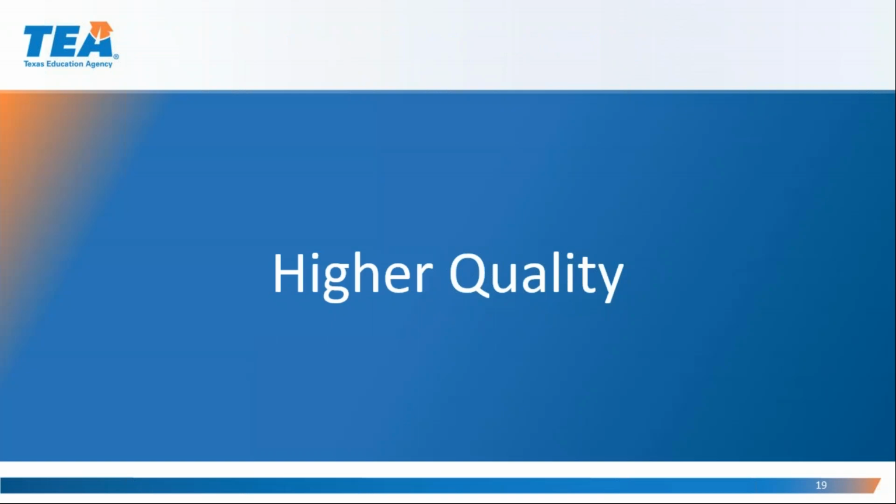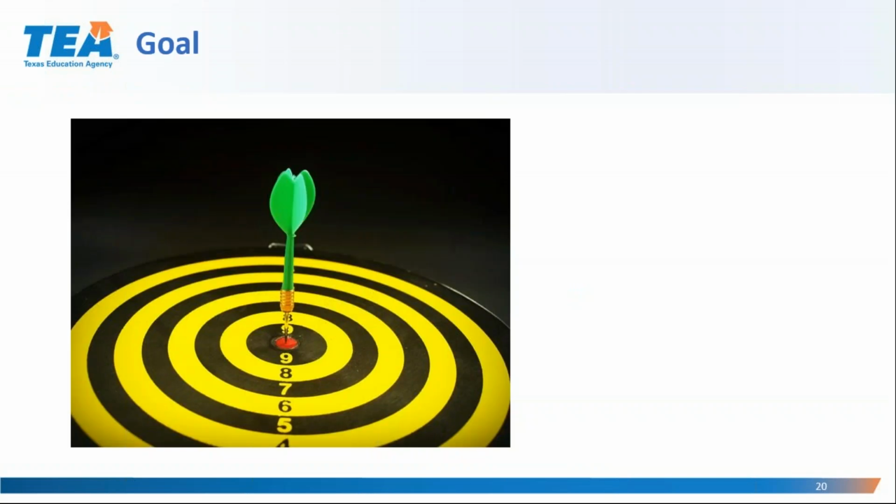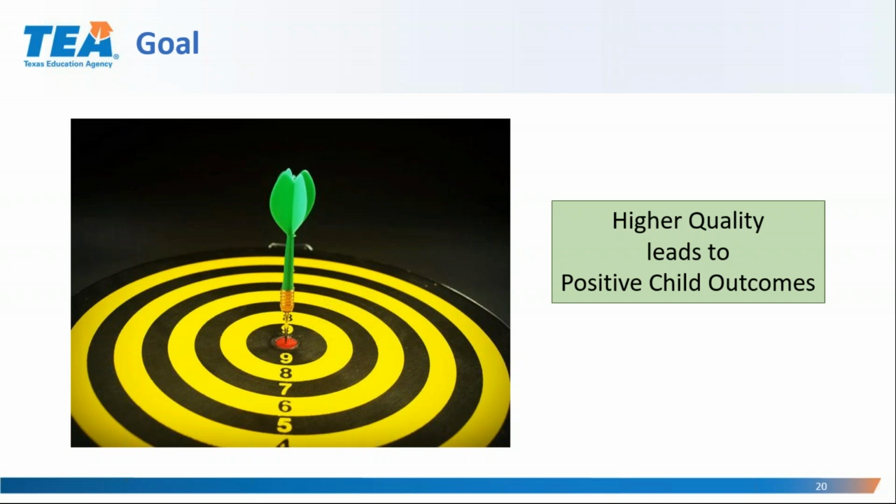There are many best practices in assessment, and a lot of them are not dealt with in statute. So we want to discuss those in a little more detail right now. And this is taking student progress monitoring to an even higher level of quality. It is always good that we are remembering our goal. What's our bullseye? We want positive child outcomes. And implementing and then using student progress monitoring data will lead to those positive child outcomes that we are all shooting for.